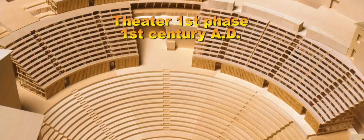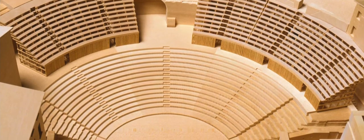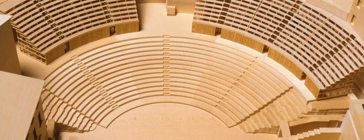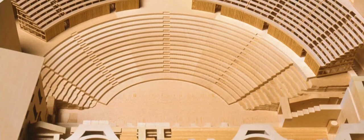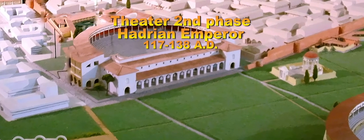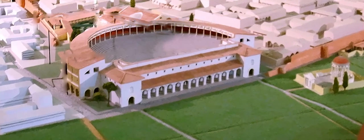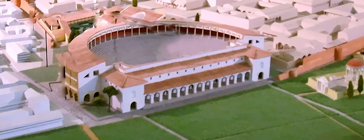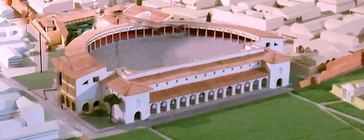The first phase of the 1st century had built in stone only the part of the orchestra, then the rear wall, and the bisellia, so the seats for the most important people that were in the lower part of the cavea, the ima cavea. Then the other part of the cavea was in wood. Second phase, in the Hadrianic age, when the city expanded and was given a more monumental aspect, the theater was completely built in masonry.